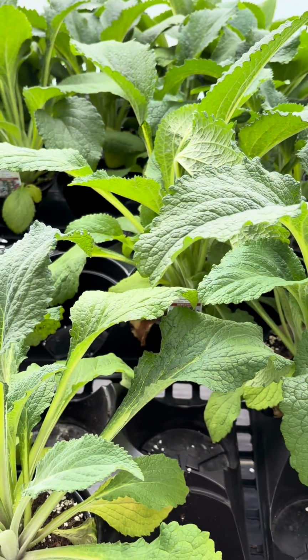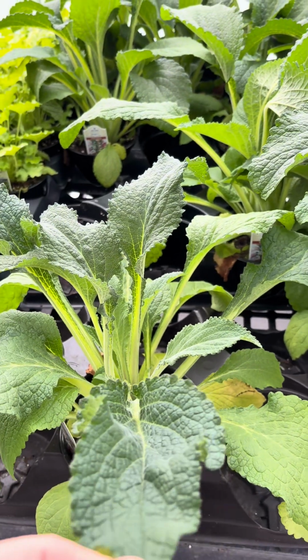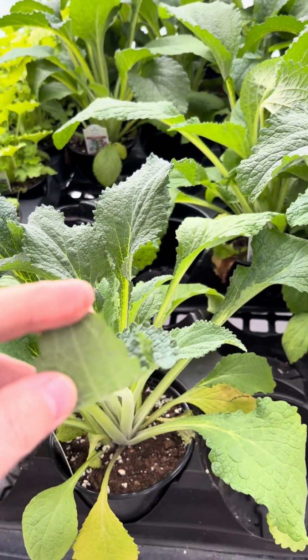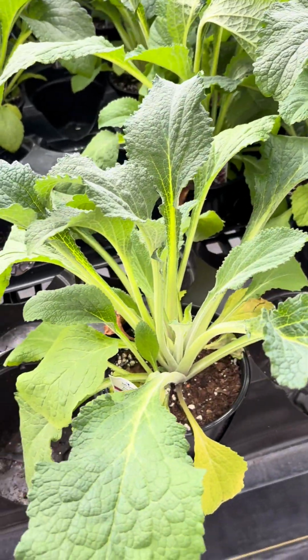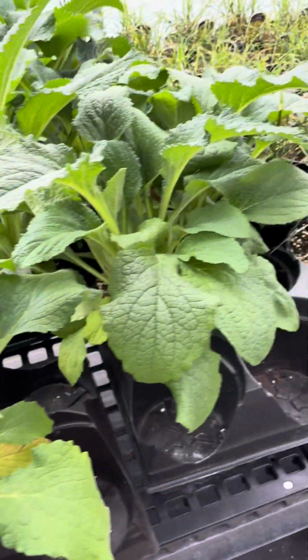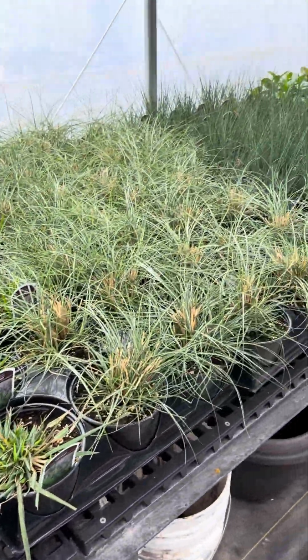Now the thing to remember about foxglove is they're biennial. So when you plant them, they're gonna bloom every other year. So don't be afraid, because if it doesn't come up the second year, you'll know why. It's because it's a biennial. So that's something good to remember. All these little grassy plants are pretty too.